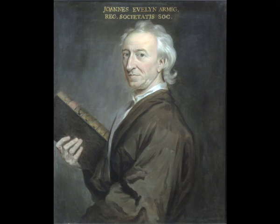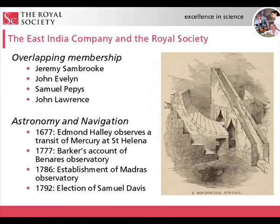All 3 of these men held in their names the Royal Society's stocks in the East India Company, bought with the funds from the sale of Trinity College in 1682. Overlapping membership and shared practical and financial concerns provided a basis for cooperation over a range of subjects between the two entities.